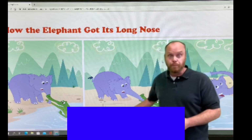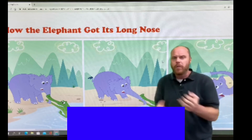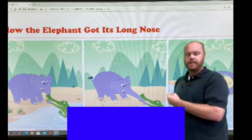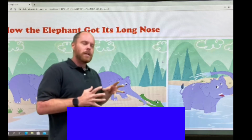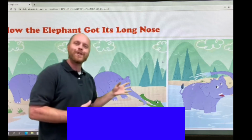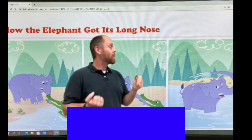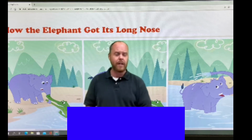Well, we look at the middle, and the elephant begins to pull back, and the crocodile begins to pull back. Oh no, the conflict. What is going to happen? Well, if you notice, the nose is beginning to stretch. Well, how does our story end? Well, at first, the elephant is a little concerned that its nose gets stretched out, but then it finds so many uses for its long nose. And if you look at the face of this elephant, this looks like a happy elephant. So as we look through here, this story explains how the trunk of an elephant got longer.